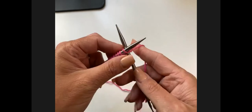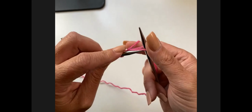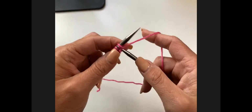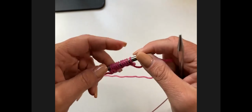So in, around, out, extend, swivel, and scoop. In, around, out, extend, swivel, and scoop. All right, keep doing that.